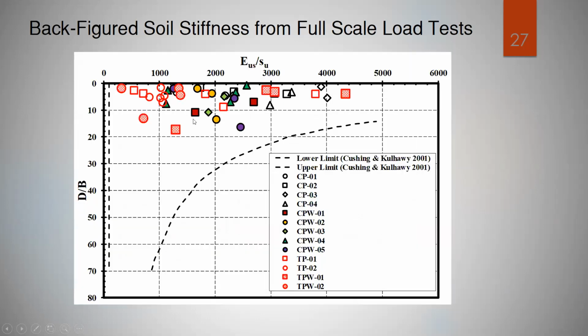We put our data on the same figure, and we observe that the value of E over undrained strength has a wide range for low D over B, and has a narrow range with increasing D over B, and this is matching with the trend line. This matches the upper and lower limits proposed by Kulhawy and Mayne.